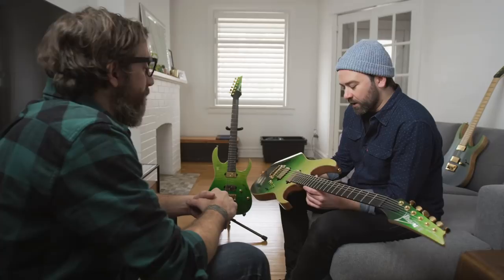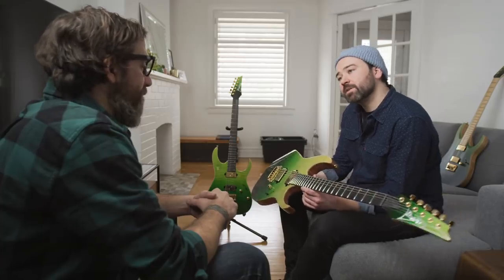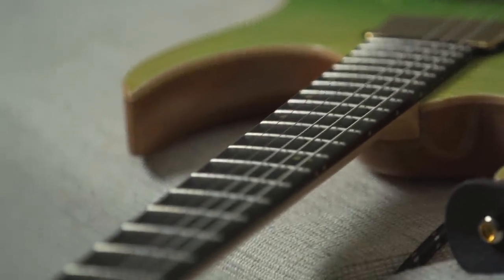So I'm looking at the fingerboard. Why so many frets? A lot of people like 22 frets. I've always preferred 24 just because it's what I've always played and I'm terrified of change. So the frets are jumbo, of course. Don't really need to talk about that. No. Fair enough.